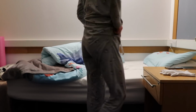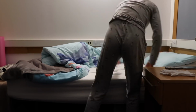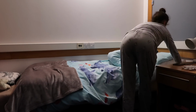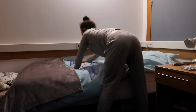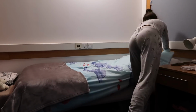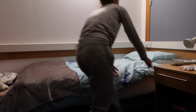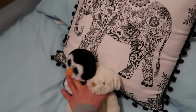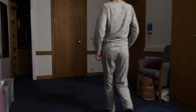The first thing I do when I wake up is make my bed, and I do this every morning straight away, but I seem to make it quite a hard job for myself. I don't know why. I seem to pull my bed out and make it quite a big effort when it should be quite simple. But anyway, I make my bed and just get it done straight away because I cannot leave my bed unmade. I'm just not one of those people.